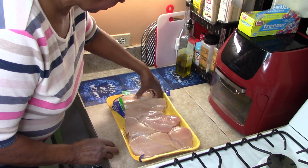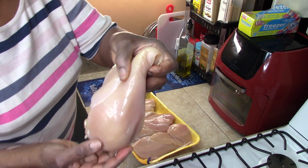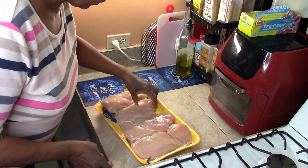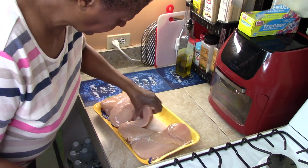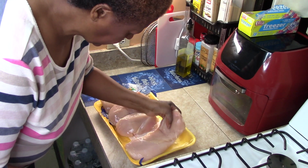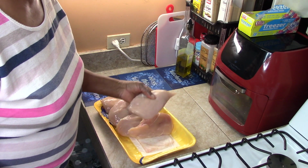Okay, we got chicken breasts here. That's what it's looking like. And we have 1, 2, 3, 4, 5, 6, 7. 7 chicken breasts.